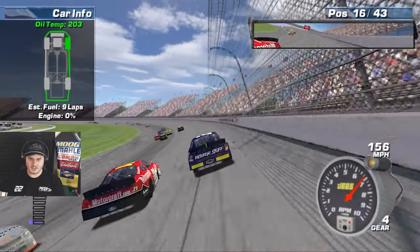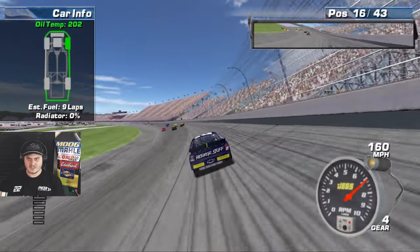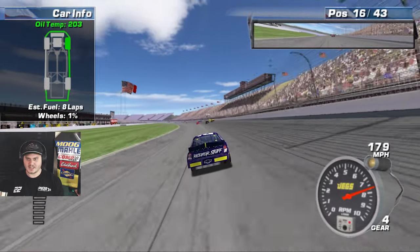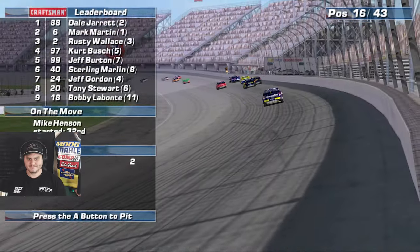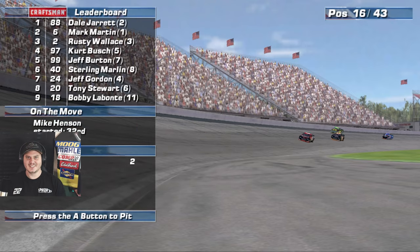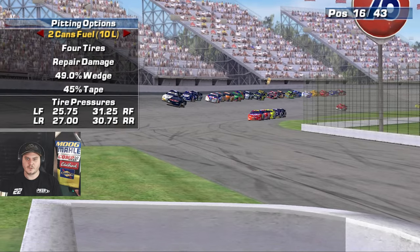Ooh. Okay, guy. Oh, yep, he's spun. Yeah, there's a spin in turn three. There sure is, and I didn't cause it one bit. All right, we're gonna work on the car a bit because it's driving terrible. So we're coming in for the first stop.